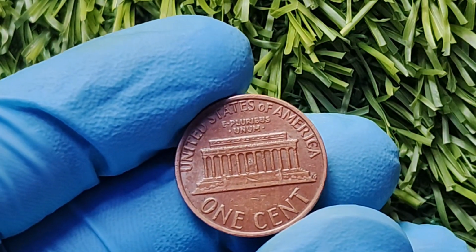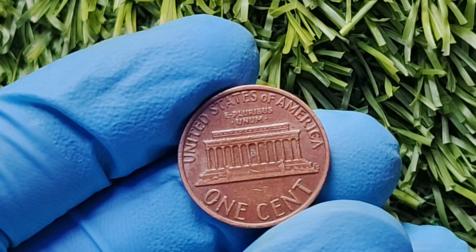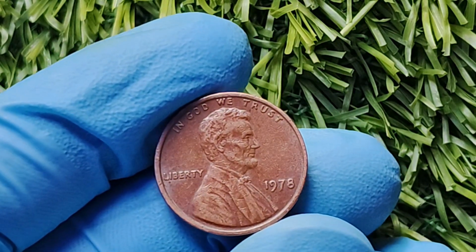The highest price paid for one of these 1978 no-mint mark pennies? $1.2 million. That's enough to buy a house, a brand new sports car, and still have plenty left over for a vacation in the Bahamas.